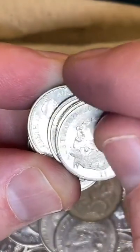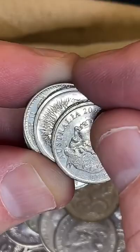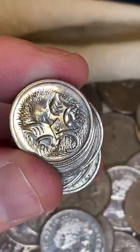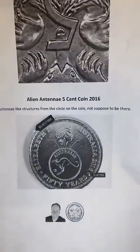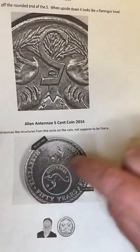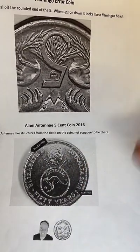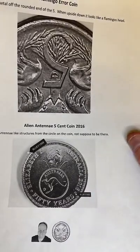I think we're in with a chance here. That third coin right there could be a really rare one if it's got that alien antennae on it. So I'll move this one out of the way and show the picture of what I'm looking for. You're looking for this here. See that circle? You're looking for these two alien antennae coming out of there. This one's listed for $15,000. One sold about 9 or 10 months ago for $950, and prior to that, one sold for about $300. So the prices are going up because they're pretty hard to find.